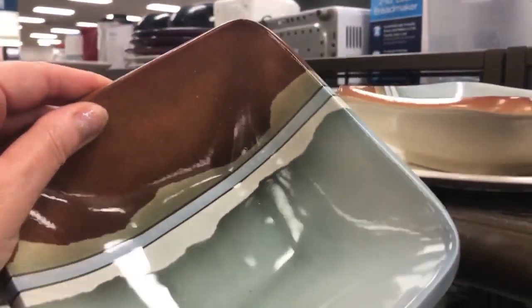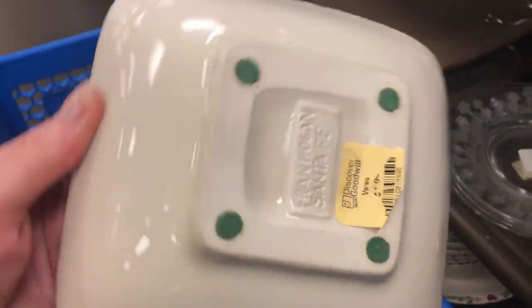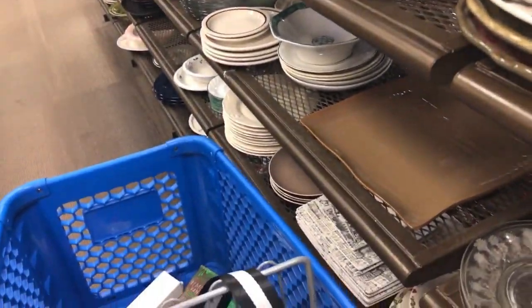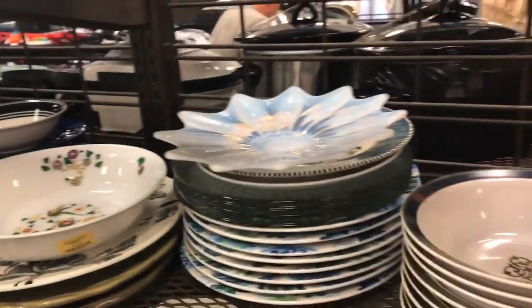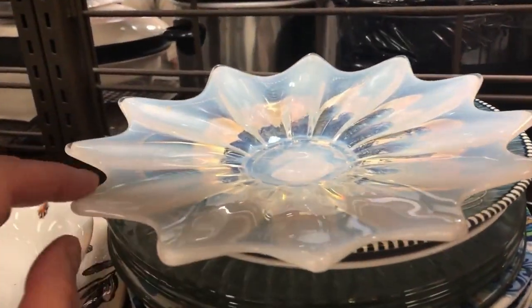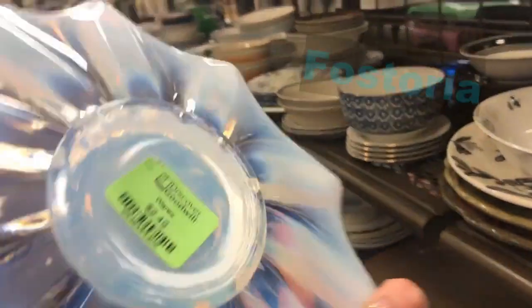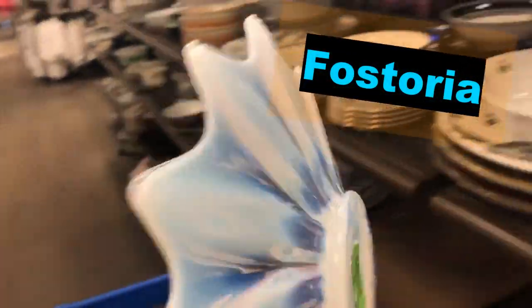These are super heavy, and this is a company called Fran Hogan Santa Fe. These do have some resale value. Since there's two of them, I'm probably going to pick these up. They're in great shape. Check the edges. I'm going to get these probably about $15 a piece resale. So I found out that this is actually a Fostoria 12-point starburst plate by Fostoria.